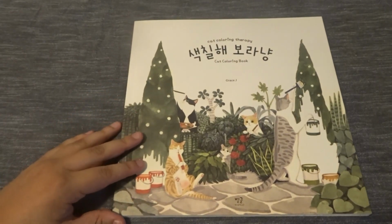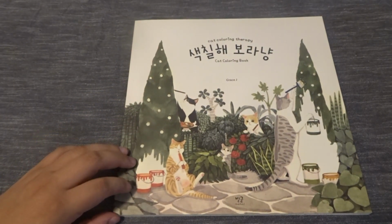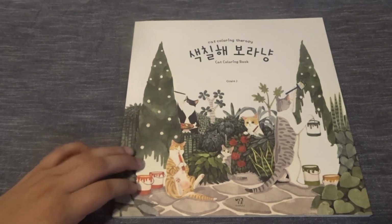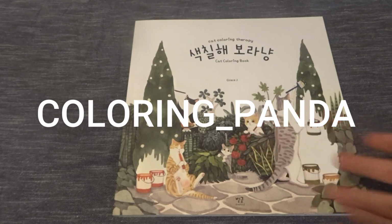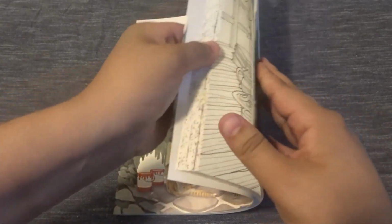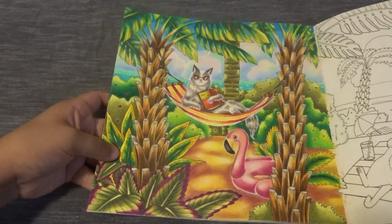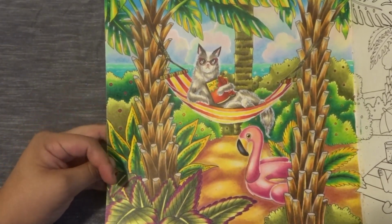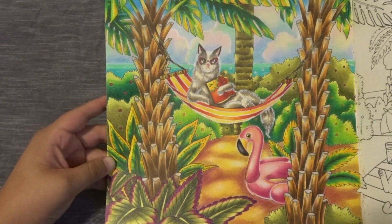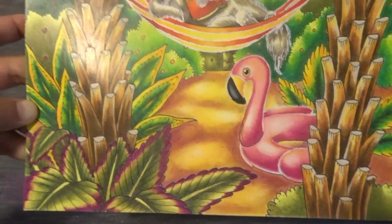And the next page I have is in the Cat Coloring Therapy by Grace J. And for this page, I was highly inspired by this person right here. I did my own color combos to try to make it as best as I could to match hers. Like I said, I have saved all of my color combos that I make for these pages, so if that is something that you would like to see, please let me know.